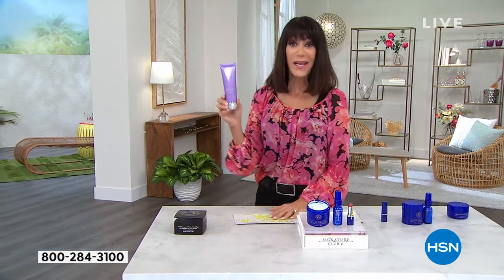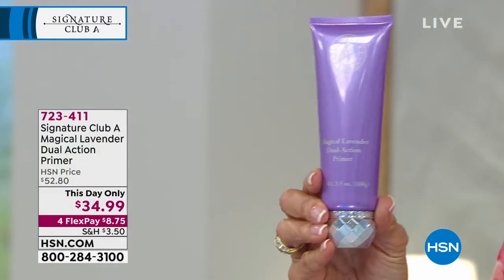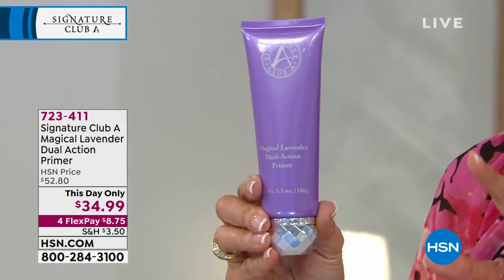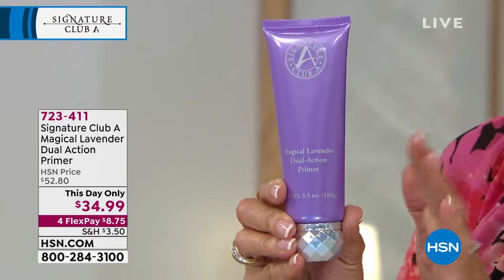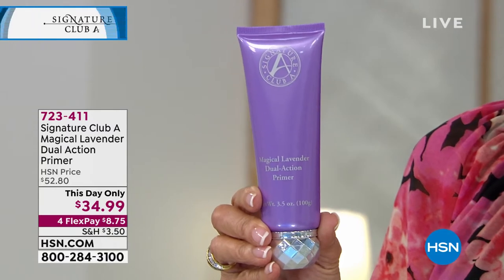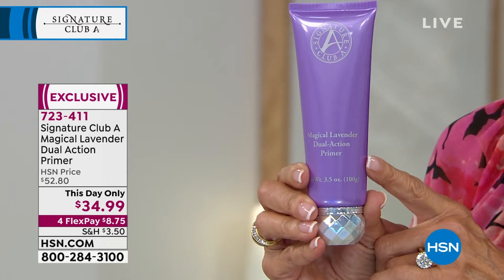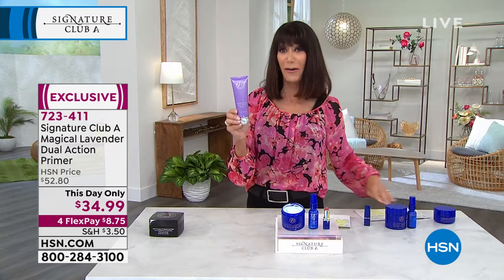And then, okay, here's another one of those crazy buys today. This is the jumbo size of the Magical Lavender Dual Action Primer. I love this. And I will tell you, this is another double. It is 3.5 ounces. The 1.7 ounce is $39.50. So you're getting double the amount for basically $5 less than the price of the 1.7 ounce. It forms an amazing sheet on your skin. It plumps up the skin. It's actually composed of state-of-the-art filling spheres. This day only, double the amount for less than the price of the 1.7. You're getting the 3.5 at $34.99 and 4 Flex Pay payments on that one.